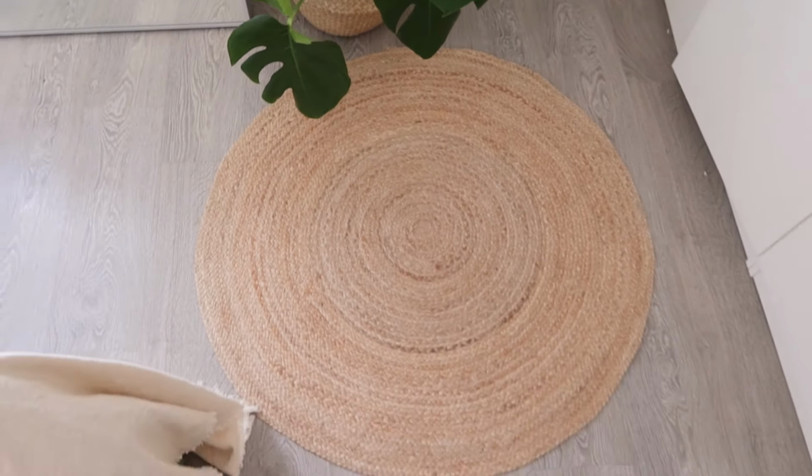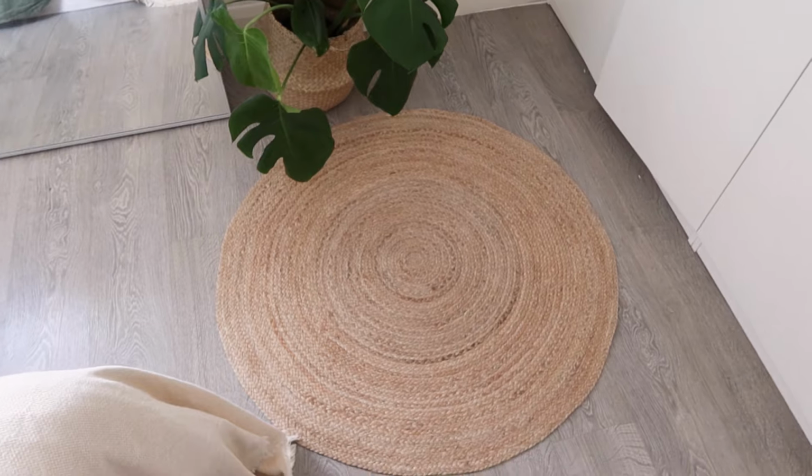This little rug thing is from La Redoute. I absolutely love it. I think it makes the room.